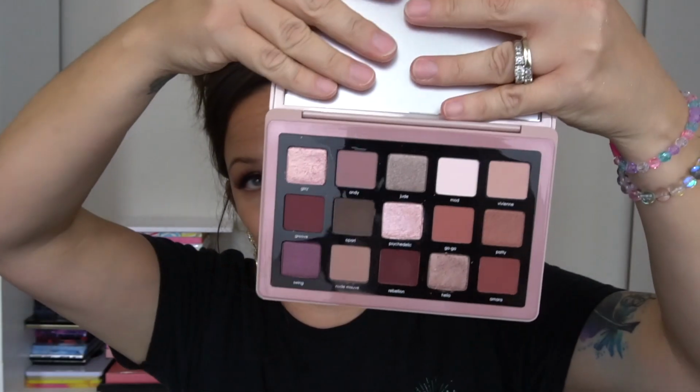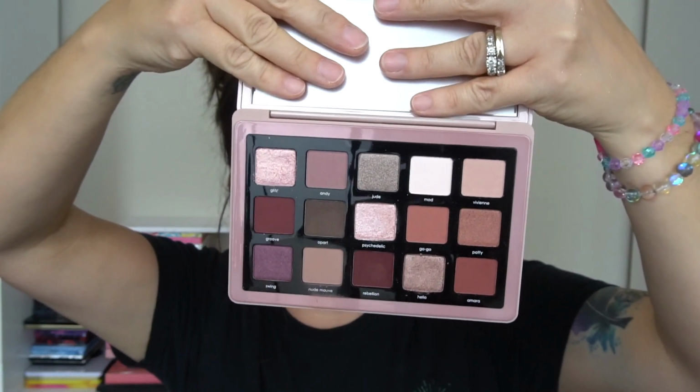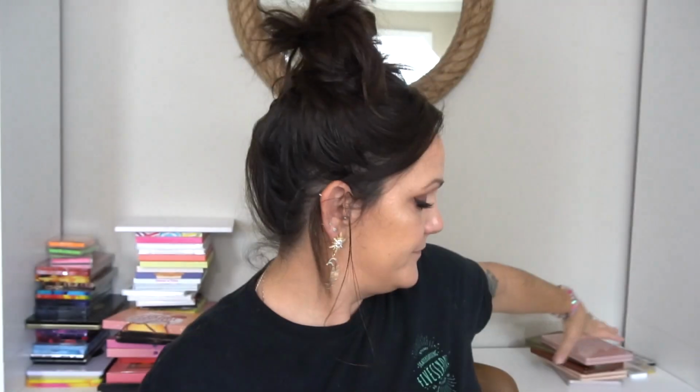The retro palette. I'm Natasha Denona's bitch. So let's put it like that. She's not mine, I'm hers because I buy all her stuff. Like, it's ridiculous. All her eyeshadow palettes. I don't know much about the other makeup stuff. I don't use it too much.